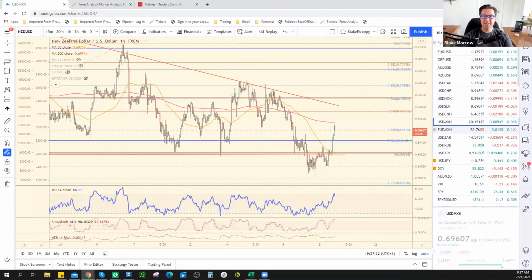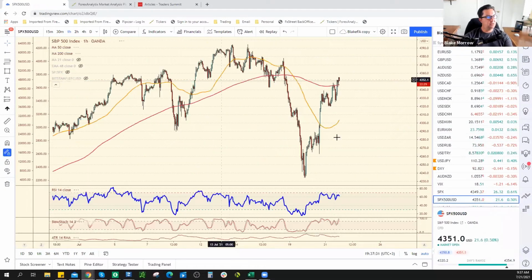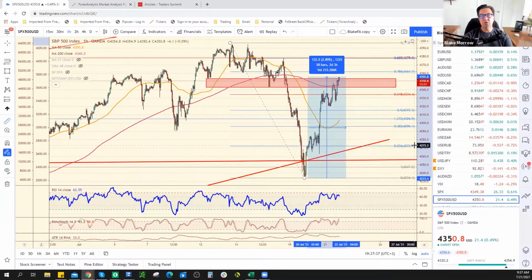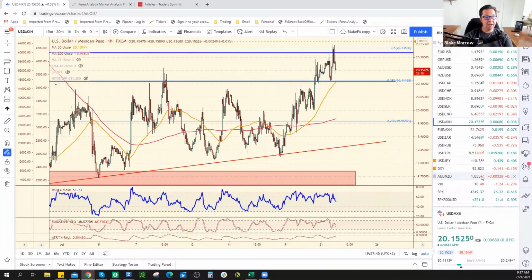Dollar Mexican peso. You got to take note that the dollar Mexican peso is holding up really well after this big bounce in S&Ps. Let's think about this from a percentage standpoint. We had an almost 3% rally in the S&Ps from the lows. You take an emerging market currency like the dollar Mex, and the dollar Mex is actually flat for the day. The Mexican peso is actually a little weaker. How about if we give back 2% of that 3% rally that you just saw? Well, then there's a strong possibility that the dollar Mexican peso is going to be trading at new highs.